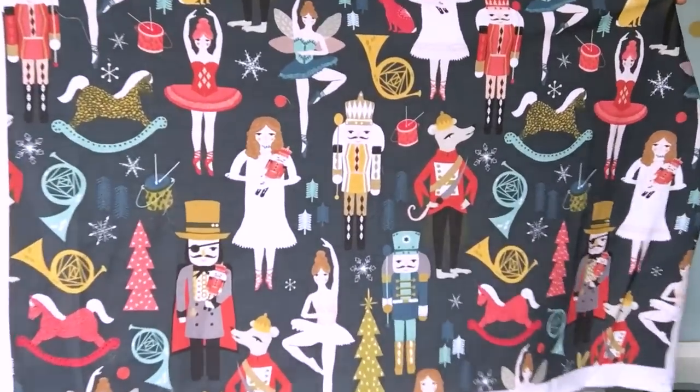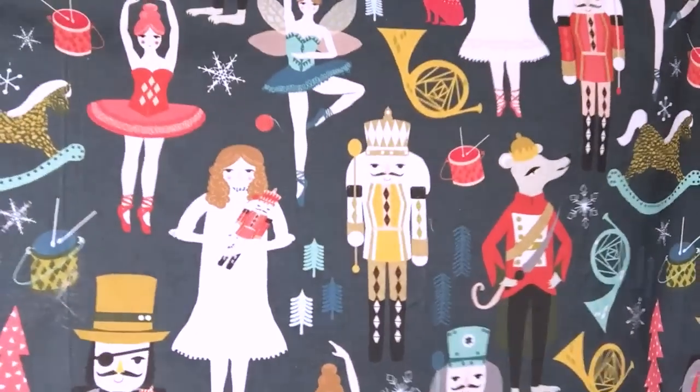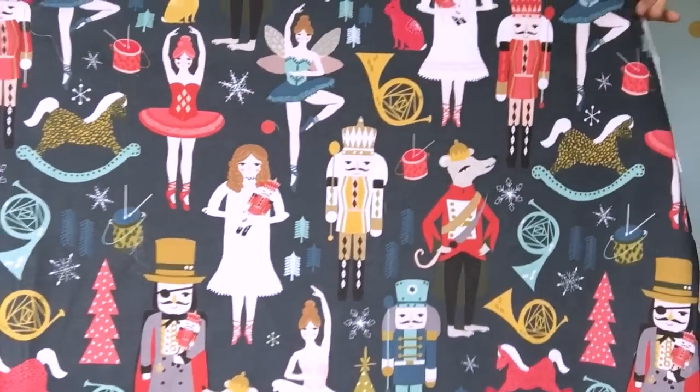And finally, this is the big one. I was obviously feeling really Christmassy when I got this bit. So this one, which I just love. I got this again in the same cotton spandex, but I love the print. It's so beautiful, really whimsical. It's like the Nutcracker.